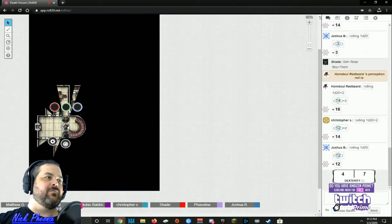Where are you guys going next? We've cleared the bottom floor now, as it appears, right? As it appears, yes. And there seem to be no monsters. Stairways down to a basement, correct? Correct. Hamdul says, "Up it is."